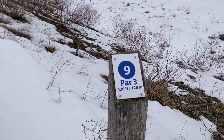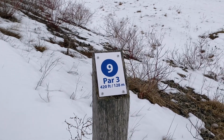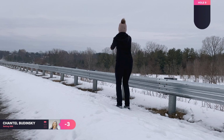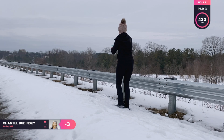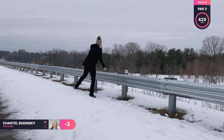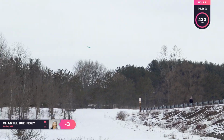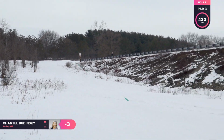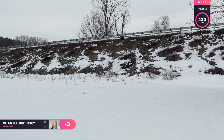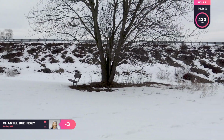Hole 9 is a par 3, 420 feet. This one is a big downhill hole, and I had a pretty hard run up, so I just chose to throw my Thrasher since it's pretty flippy, and I wanted to get a pretty good turn on it. And that was pretty good, but it did fade out a little bit more than I wanted, so I'm kind of behind this big tree.